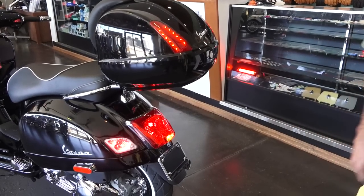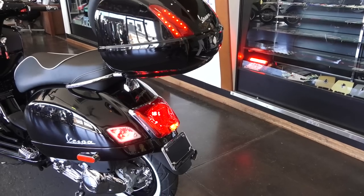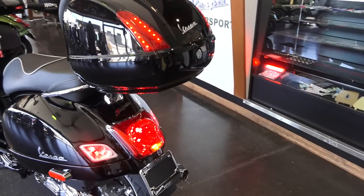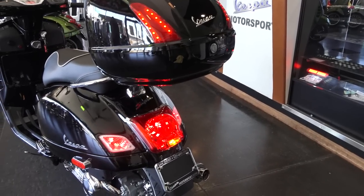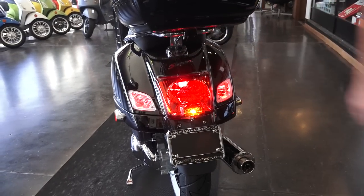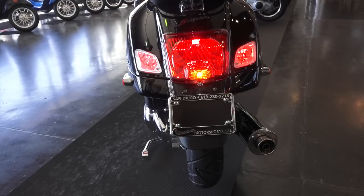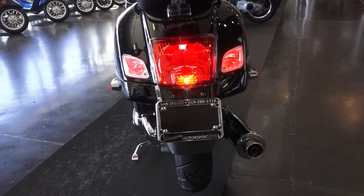So starting with the lights on the scooter, it's got the matching rear turn signal kit, the European turn signal kit, MI203, and they have red LED running lights in them in addition to the amber turn signals. The standard factory taillight on 2015 and later comes with a chrome trim as a factory part, and the LEDs have replaced the standard incandescent bulbs that are in that taillight.